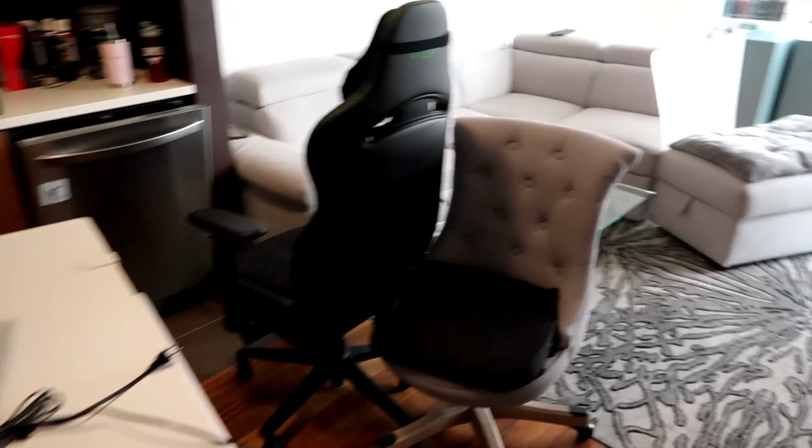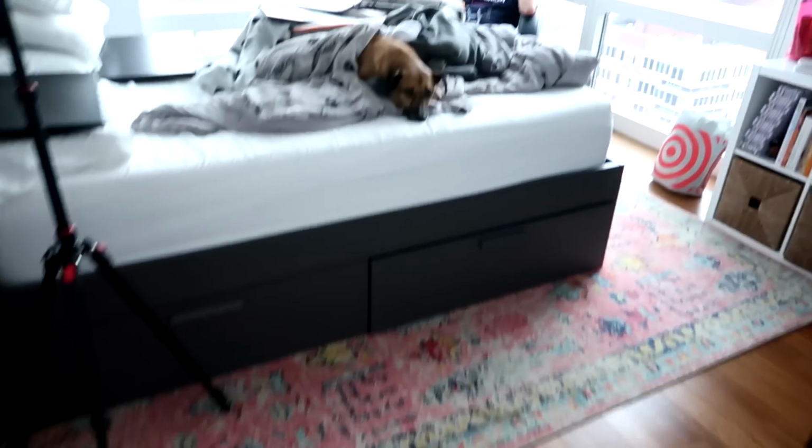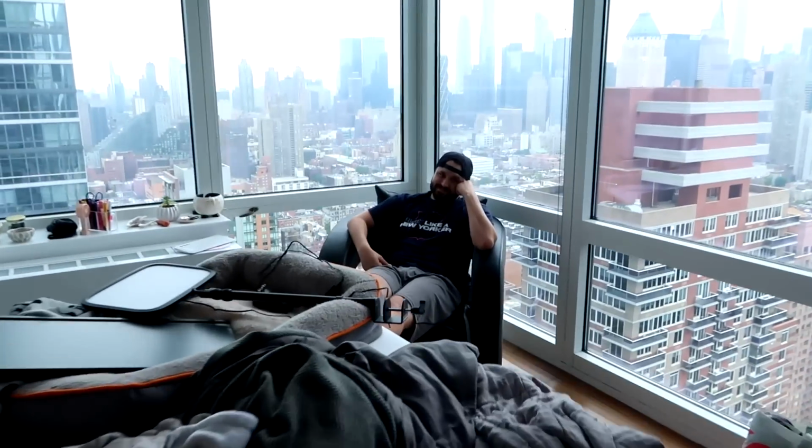We're halfway through moving everything. It looks so weird. Look at how much space we would have if we didn't have to work from home. And Kent has found his new favorite spot.